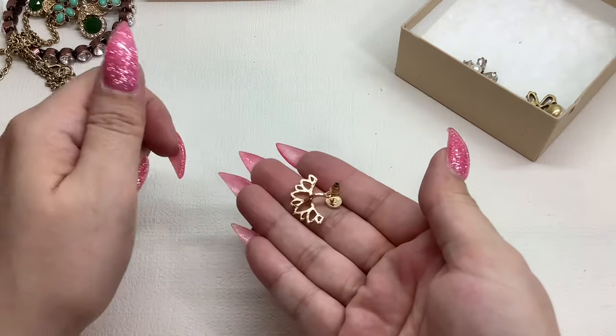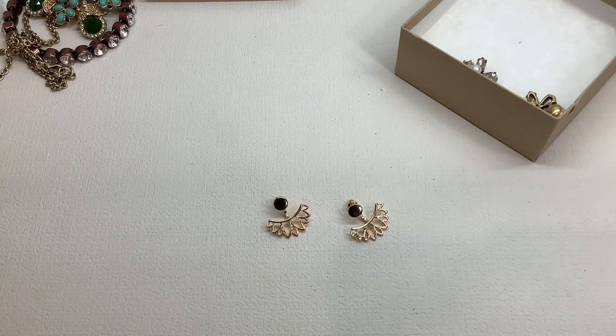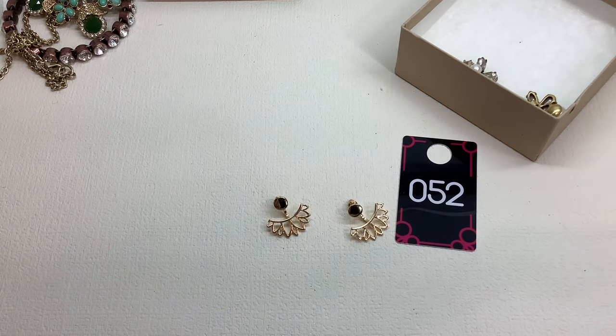I think they're just gold tone. Yeah, I don't see any maker marks. But they're in excellent condition. Those are number 52. And we'll do those for $4.